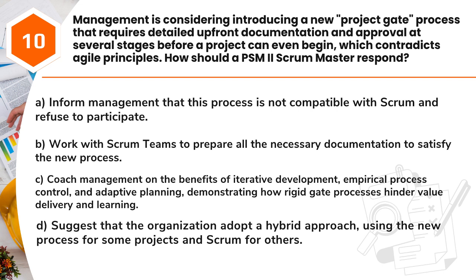Question 10. Management is considering introducing a new project gate process that requires detailed upfront documentation and approval at several stages before a project can even begin, which contradicts Agile principles. How should a PSM II Scrum Master respond?